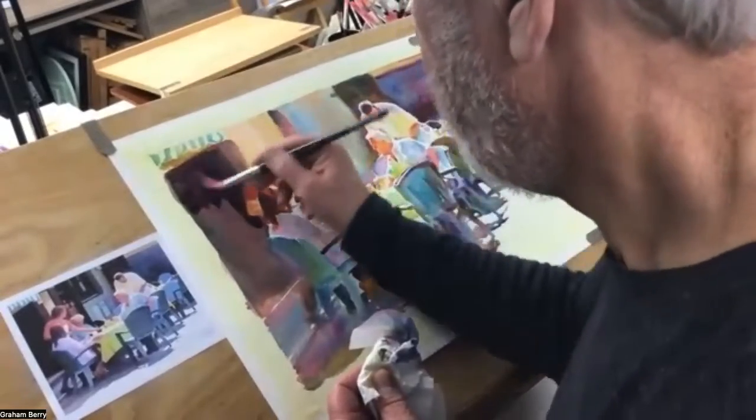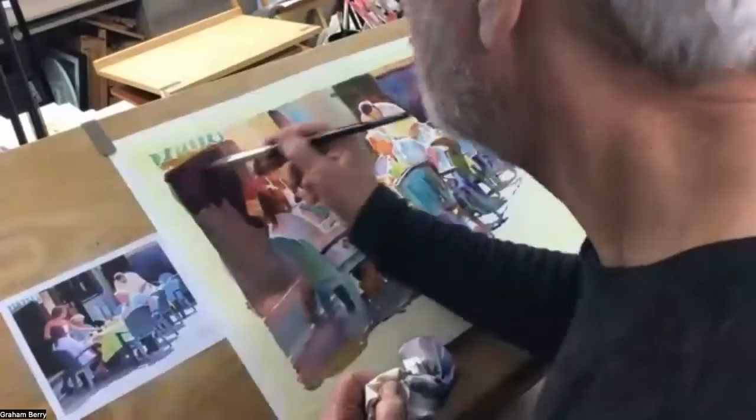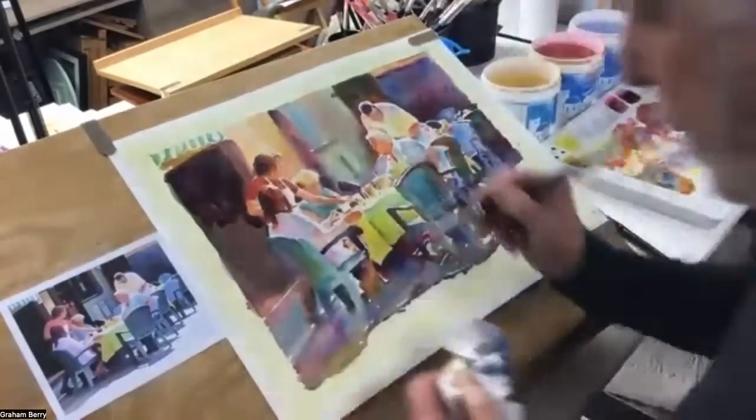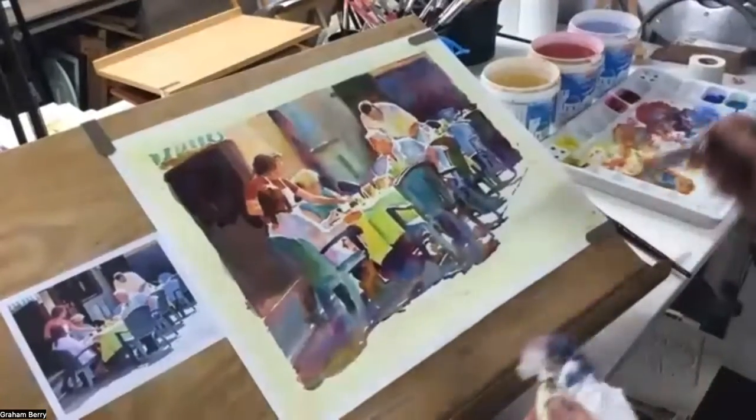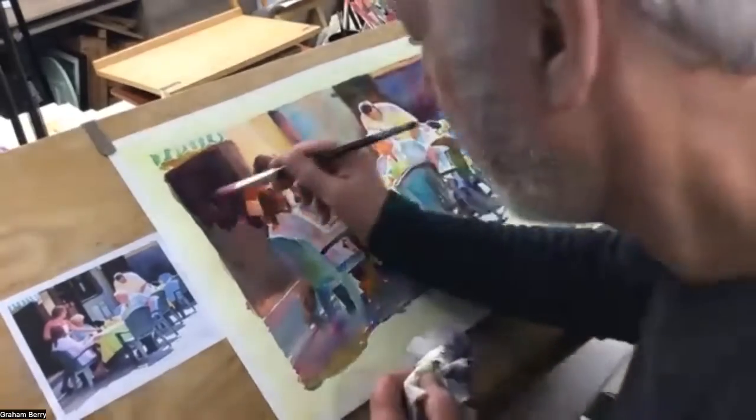While I'm doing this now, I'm just thinking that's going to be drying a little bit, and I can put the rest of the foreground in. What you should have, when you pull the masking tape over, is a nice, a little bit darker tone.